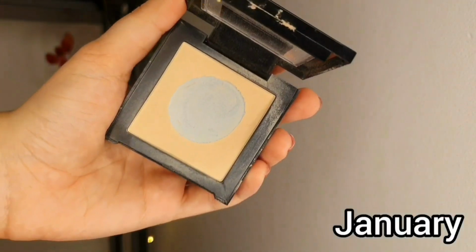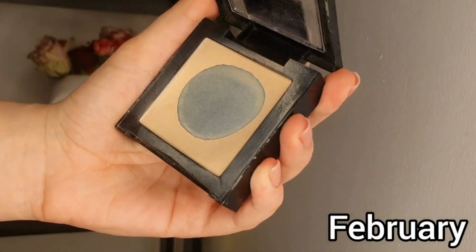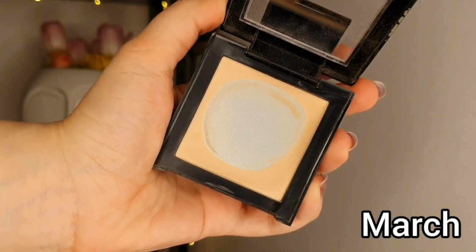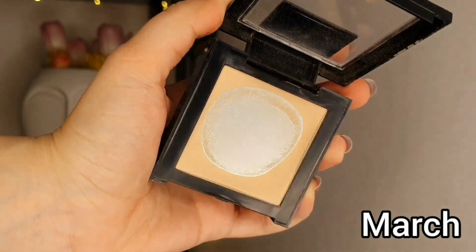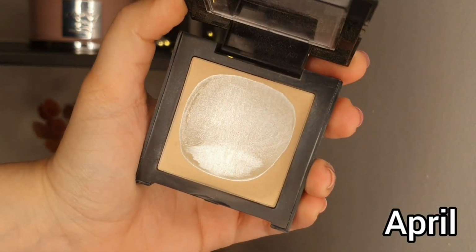Next we have the Maybelline powder, and I did use this one a pretty good amount. I think I will be able to finish it maybe this month or maybe the next one. I don't love pressed powders right now. I am going back to loving only a loose powder, but I did use this one, like I said, a pretty good amount. I am pretty happy with the progress, so I will continue to use it and it should be done in the next 1 or 2 months.